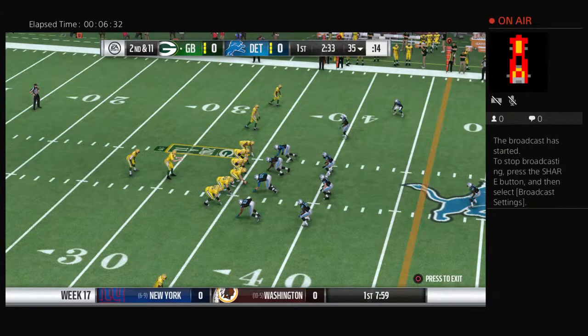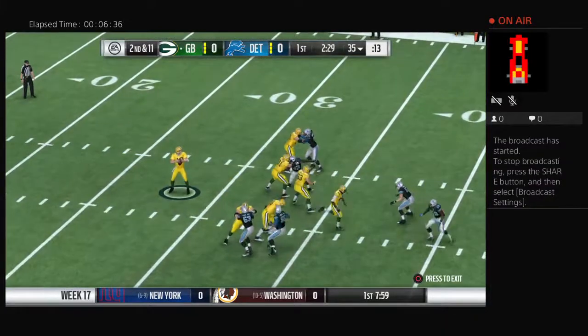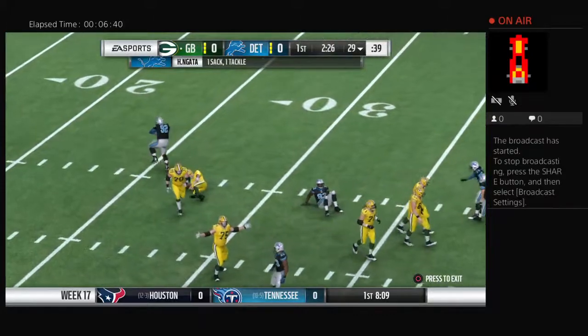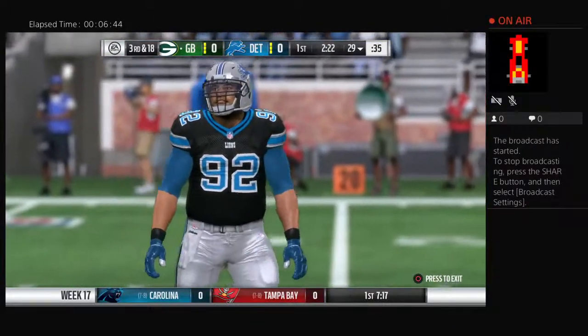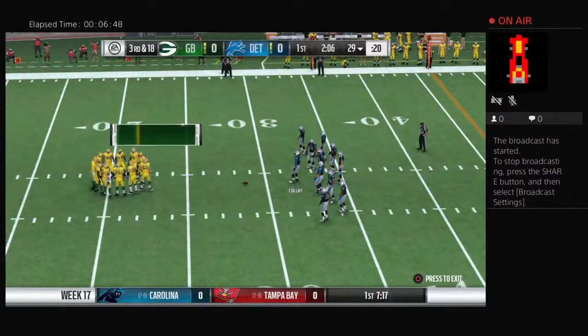That play almost seemed like a baseball play. See ball, hit ball. But in this case, see guy with ball, tackle. And Rodgers is going to go down. He's sacked. Haloti in there to get him, and that's sack number 6 for him on the year.